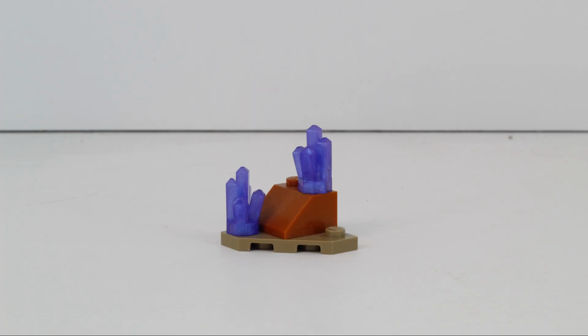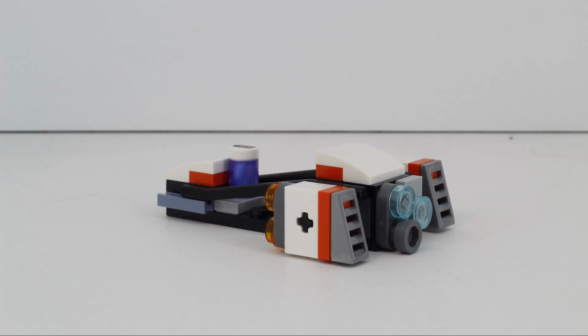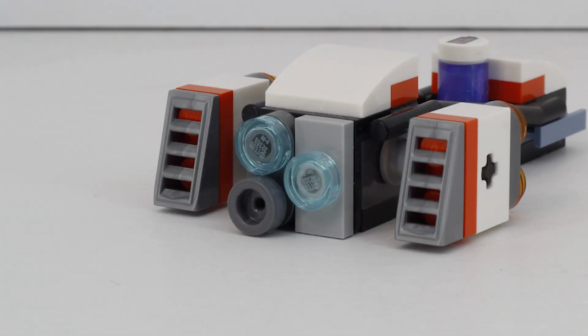The rock piece is just a dark orange slope brick on a dark tan wing plate, with a couple of purple crystals. Very simple, but a good nature setting piece. Then there's the hoverbike, and it's a nice little build, similar to the ones we've seen in the Science Lab and Space Station reviews. It's got this funky looking asymmetrical layout in the front, with a couple of translucent pieces for lights, and this dark gray piece, maybe as some kind of camera.